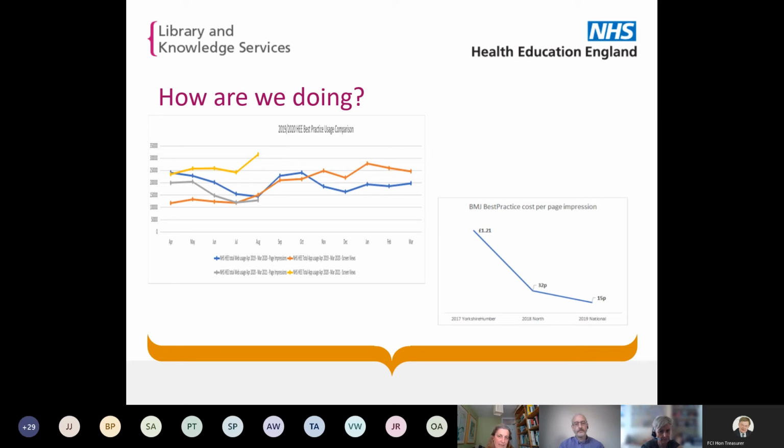But we need to see more use, not only for our own KPIs, but also because usage will impact positively on patient care and clinical outcomes. It will also improve clinical workflows and people being able to work efficiently because they're going straight to the evidence and making the right choices up front. And it should improve the use of staff time because the right people are taking the right decisions and doing the right things at the right time because they've got access to information.